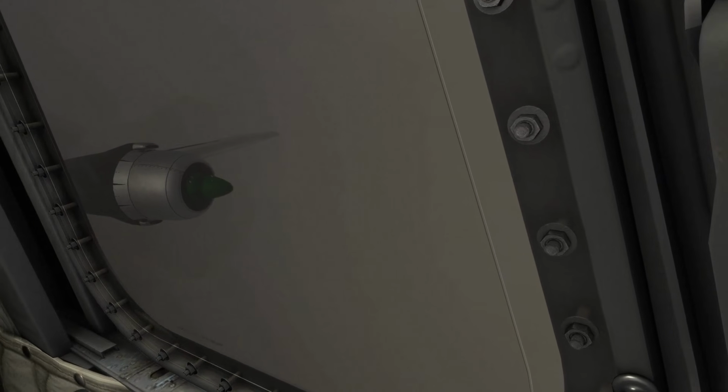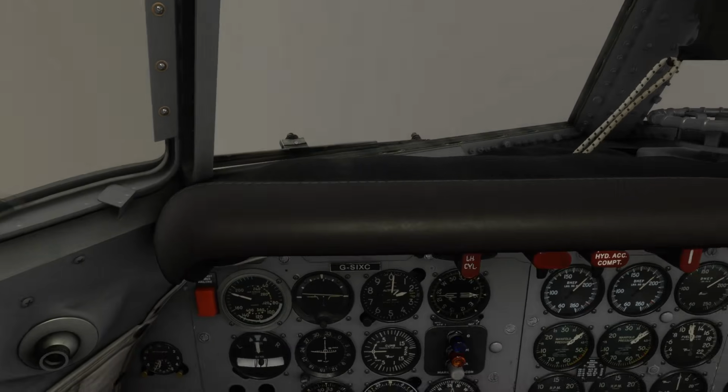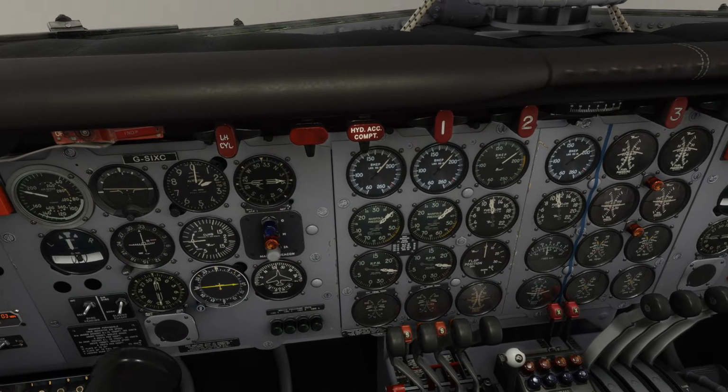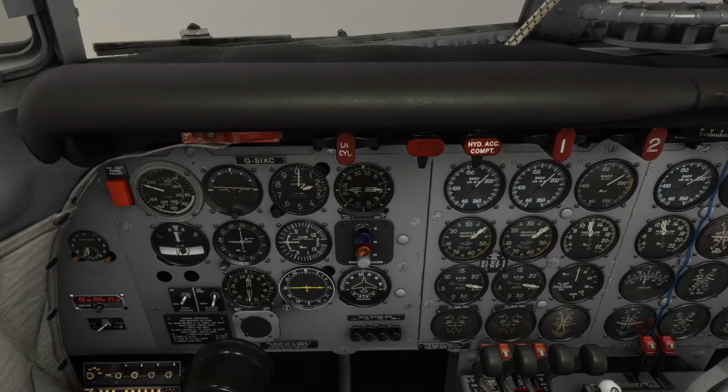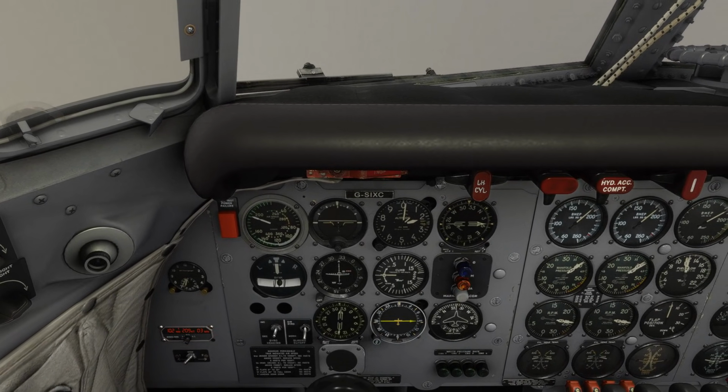Just take a quick look at the wing there, check that we're not icing up. Doesn't look to be an issue at the moment, just a tiny bit of ice looks to be forming on the tip of the prop spinner there. We'll keep a good eye on that. Outside air temperature is about minus 5 degrees, but we've got all of the systems on, of course.